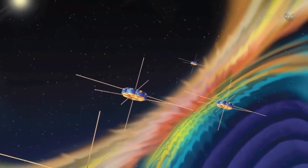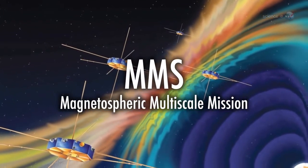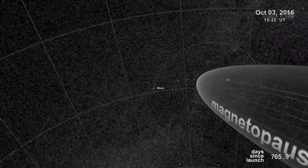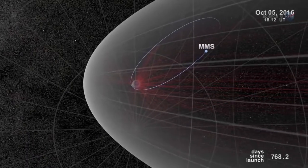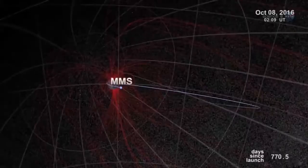NASA is planning a mission called MMS, short for Magnetospheric Multiscale Mission, due to launch in 2014 to study the phenomenon. Bristling with energetic particle detectors and magnetic sensors, the 4 spacecraft of MMS will spread out in Earth's magnetosphere and surround the portals to observe how they work.